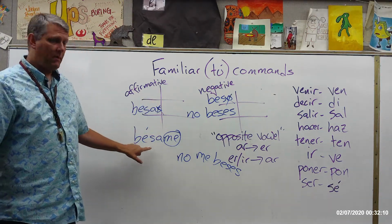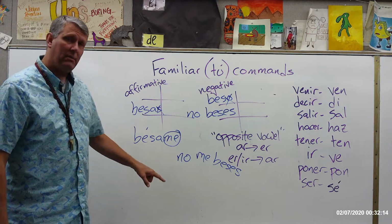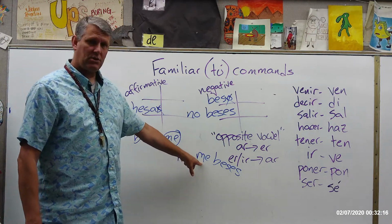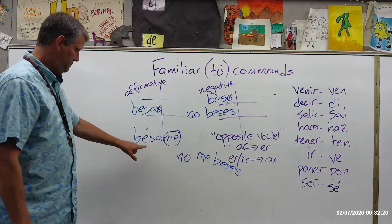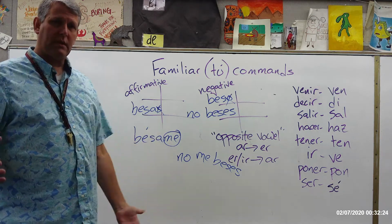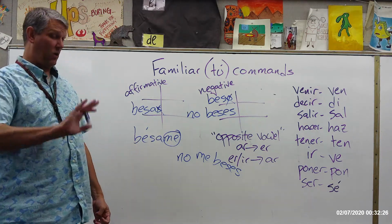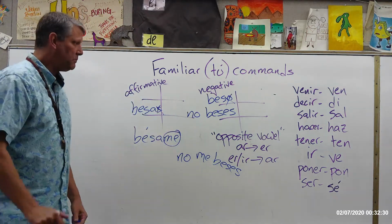Okay? And again, that's just goofy Spanish rule number 14, okay? For an affirmative command, pronouns get tacked right onto the end. For negative commands, your pronouns get squished in between the no and the verb, okay? So, bésame, oh, kiss me. And then you walk up to that person and you realize they've just eaten a garlic sandwich and you're like, oh, wait, no, no, no. No me beses, don't kiss me, okay?